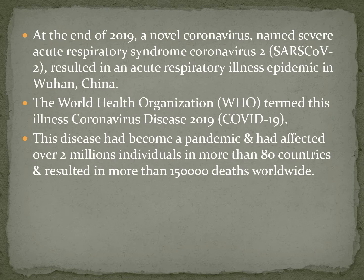Introduction: at the end of 2019, a novel coronavirus named severe acute respiratory syndrome coronavirus 2, SARS-CoV-2, resulted in an acute respiratory illness which became epidemic in Wuhan, China. The World Health Organization then termed this illness COVID-19. This disease became a pandemic and has affected over 2 million individuals in more than 80 countries and resulted in more than 100,000 deaths worldwide.